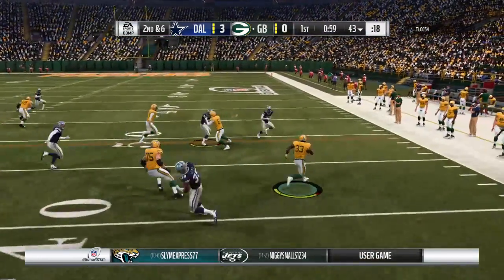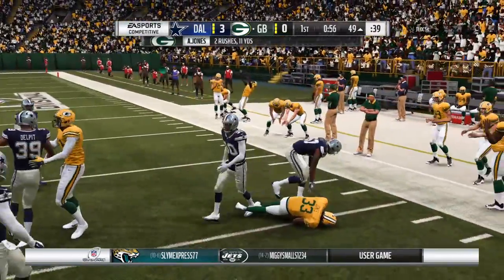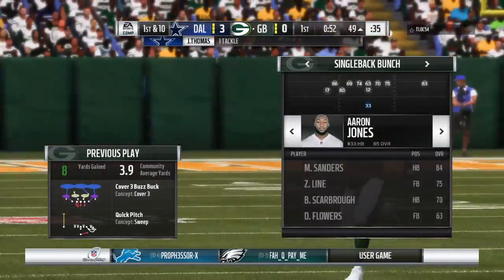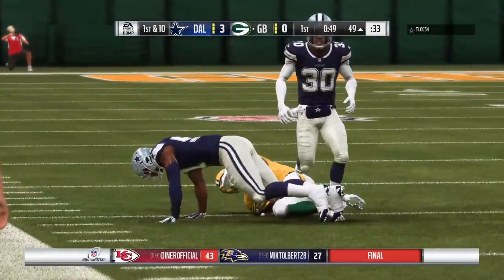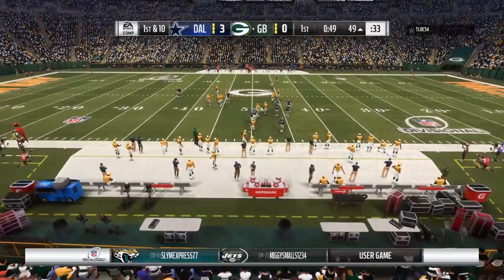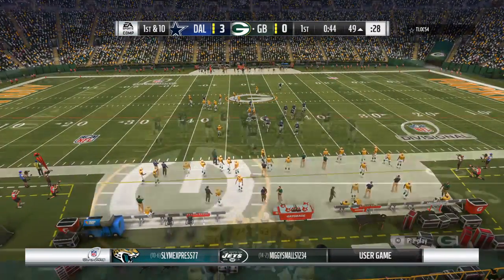On 2nd down, it's Jones. Ooh, with a juke. And he'll get it into enemy territory just across midfield at the 49. It's an 8-yard pickup and leads to a new set of downs. Any team that runs the toss and runs it successfully means they win the battle on the edges. That means you seal the edge in order to let your back get to the corner. They got it done there for a very nice gain.